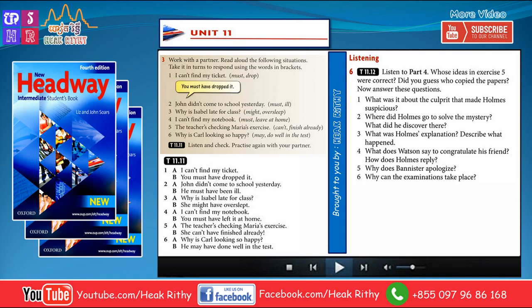Tape script 11.12. The Adventures of Sherlock Holmes, Part 4. Holmes! Watson! At last, tell me, what have you found out? Can the Greek examination take place? Absolutely. The mystery is solved. Really? But who? Which student? Dr. Watson, can you please ask Mr. Gilchrist to join us? Of course. Mr. Gilchrist? Mr. Gilchrist, can you join us, please?